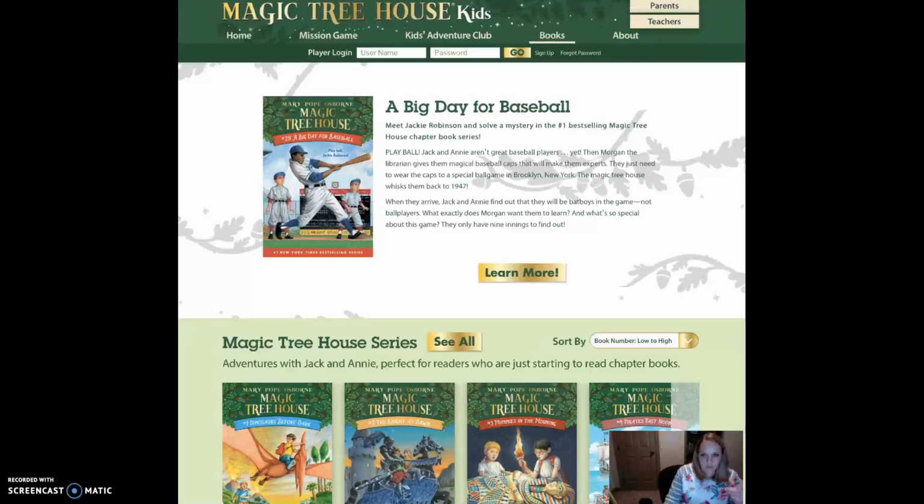So I mentioned the Magic Tree House books. These are super fun and I love these for a couple of reasons. They're exciting. The chapters aren't super long, so kids feel successful in that they can read lots of chapters pretty fast. And they always relate to something true. So, for example, in this one, Dinosaurs Before Dark, book number 1, they go back in time and they learn all about dinosaurs. It really teaches them real things about dinosaurs while having the adventure and the mystery and the magic. So these are so fun.